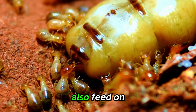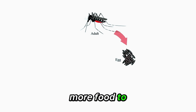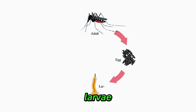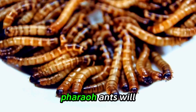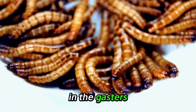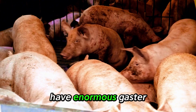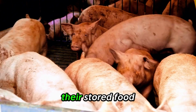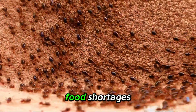A queen may also feed on secretions from larvae. This creates a positive feedback loop in which more larvae will provide more food to queens who can in turn produce more larvae. If a large amount of larvae results in a surplus of secretions, Pharaoh ants will store the excess in the gasters of a unique caste, the replete workers. Members of this group have enormous gasters and can regurgitate their stored food when needed. In this way, the colony has a cushion against food shortages.